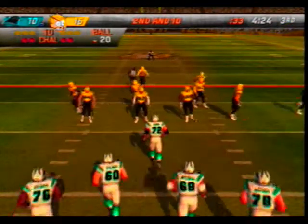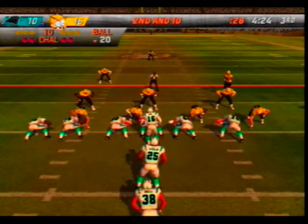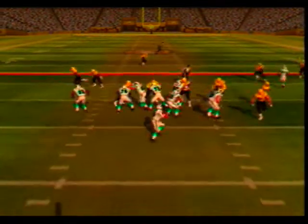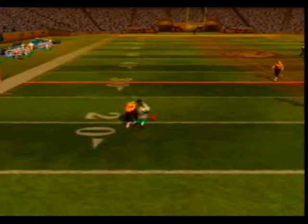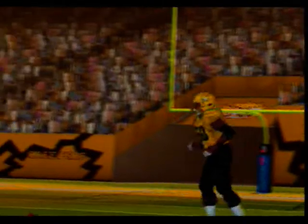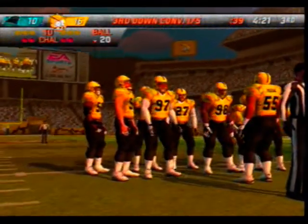Second and 10. Ball on the 20-yard line. The home team comes out in a 4-3. Here comes the blitz. With the throw, the pass falls incomplete. He had to unload that pass in a hurry. Yeah, he felt those guys closing in and gunned the ball out of there.